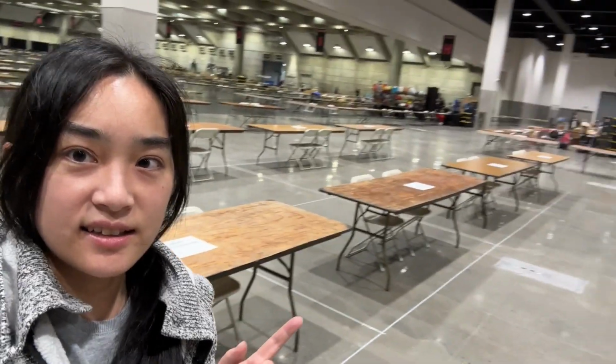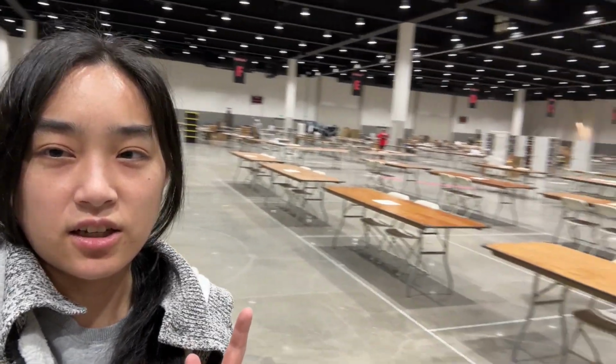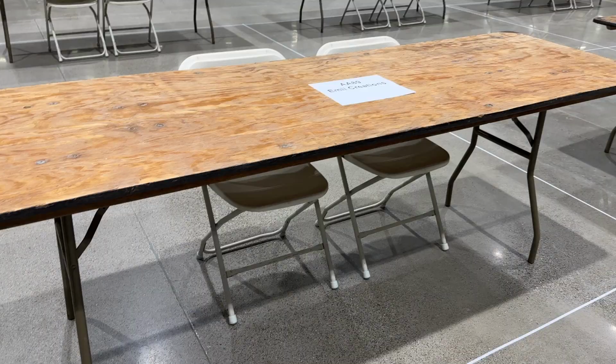Hey fam, it was raining a whole lot, but we made it, and here's my booth, and here's kind of like the Artist Alley vendor hall.